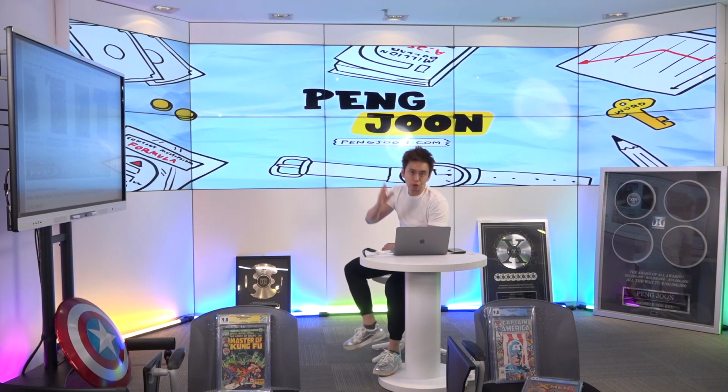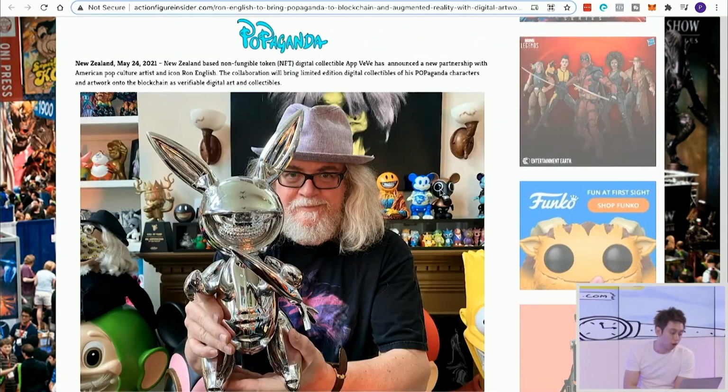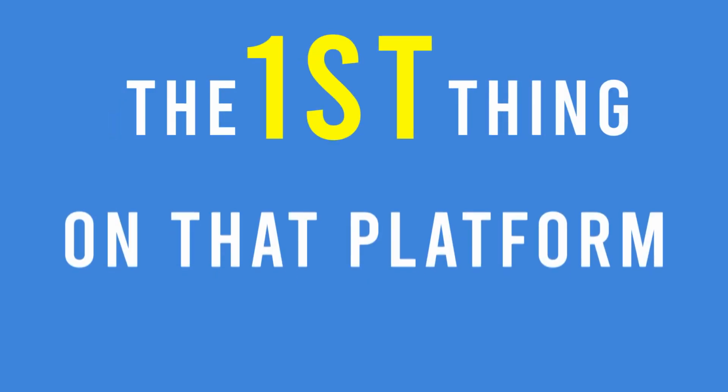Back to my example over here. You'll see that this is Ron English, and he is going to be releasing on VeVe the first ever NFT that is physical, that is also linked to the digital collectible. Now, it's not new, but it is new on VeVe. It's going to be the first one. And whenever something is new or novel, that is when it's an eventuality. It's always going to be the first thing on that platform.